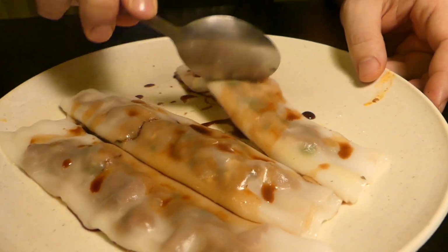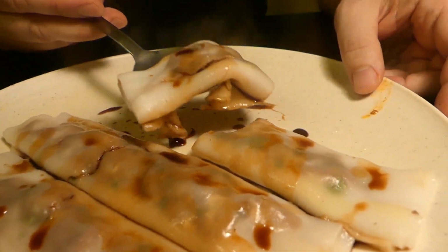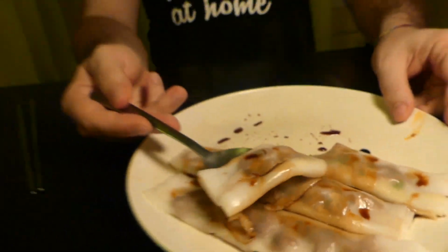Steamed rice rolls with random stuff inside. Looks pretty good. The sauce looks pretty good. It actually smells pretty legit. So this might be the dark horse of the whole show.